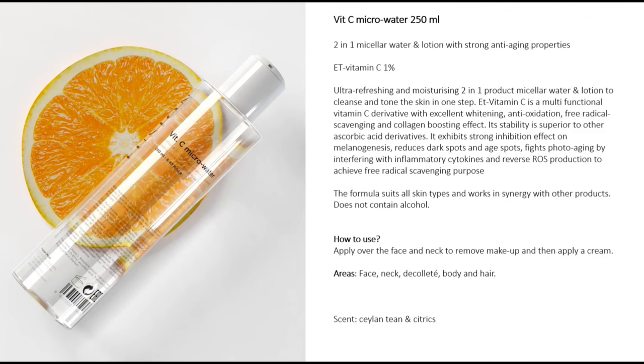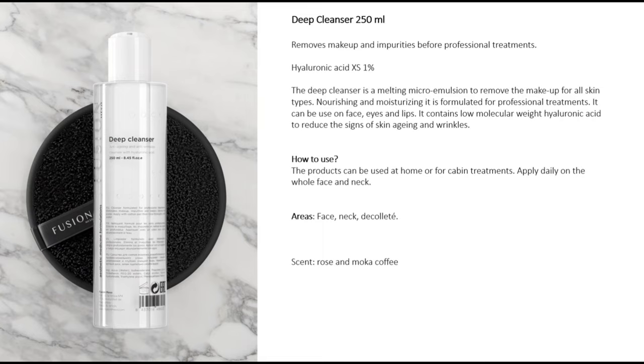Deep cleanser, great cleanser. It has only hyaluronic acid. It's very basic. It's not going to cause any irritation, inflammation. It's very good. It's very naked. It's great for the eyes and the lips, completely safe. And it also helps to reduce the aging signs of the skin.